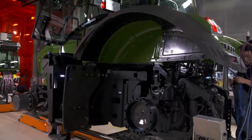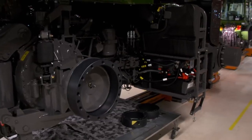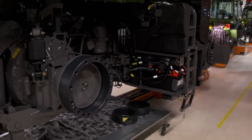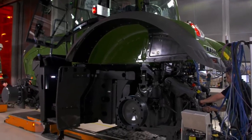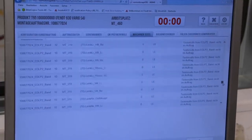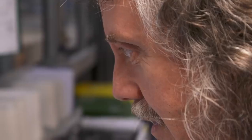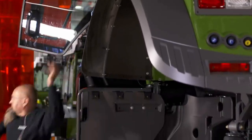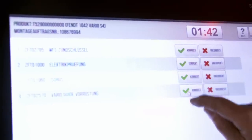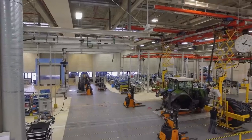During assembly, the new tractor has to go through 7 quality controls, amongst other things for the transmission and the hydraulic and electrical systems. Many parts can only be checked before other components, like the wheels, are fitted. All the results are collected in a computer system. Only if the tractor passes all the tests is it released for the next assembly phase. If an error or defect is detected, the tractor is taken to the rework section to be repaired and checked once again by specially trained staff.